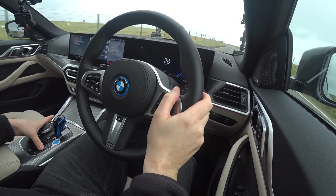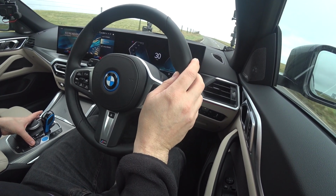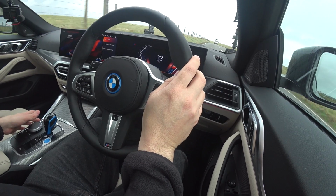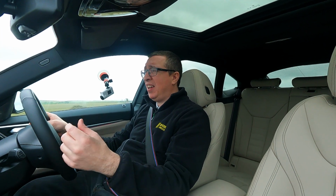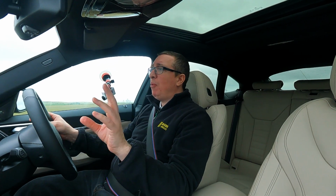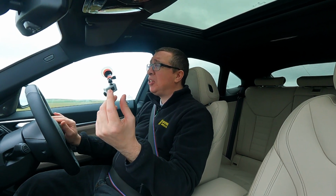You can either be in Eco Pro, which is great if you want to eke out your battery life. We've then got Comfort and we've got Sport. And Sport you can customise, you press this little configure individual button and you can change a few settings to get it just how you'd like it to be. So we've got adaptive dampers in here. If you went for the M50, you've actually got air ride at the back as well as the adaptive dampers.